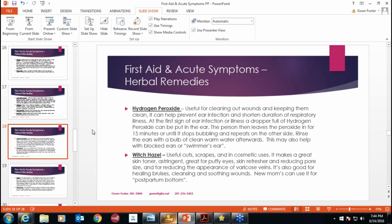A lot of times it's a great remedy too for fungus in the ear or candida in the ear, and it may also help with blocked ears or swimmer's ear. Over Memorial Weekend, I had this happen where my ear was kind of clogged, and after 3 days I couldn't clear it after swimming. And I did this, and it cleared it out, and used the bulb to kind of irrigate. I'll get to the food-grade hydrogen peroxide in a few minutes, but it's definitely very different than the hydrogen peroxide you buy at the drugstore.